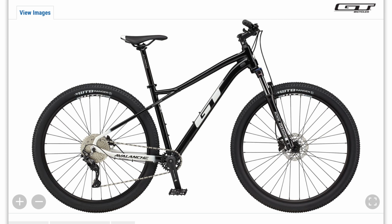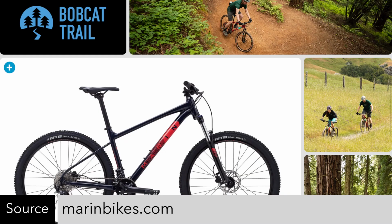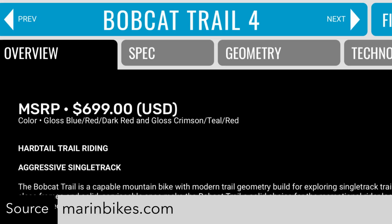It's not going to feel like a full suspension bike, but again, as I feel with those bigger tires, anything to take a little bit of the edge off the rigidity of a hardtail is a good thing. And the final bike on this list is the Marin Bobcat Trail, which comes in at $699.